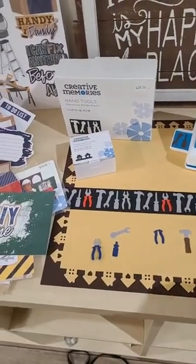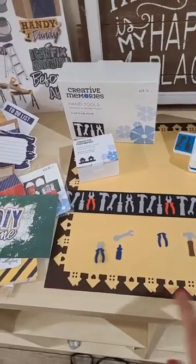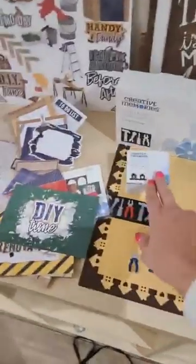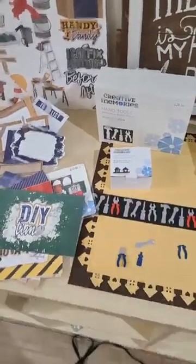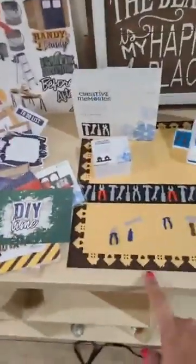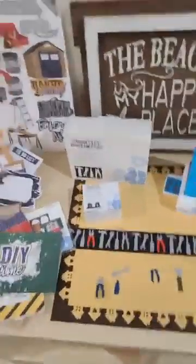The home border, I'll show you over there too. This is in Last Chance, which pairs well with this collection, Home Sweet Home. So if you want this border, I would get it because it goes perfectly with this collection. The gingerbread house is just so much more that you can use it for. And then let's come over here.